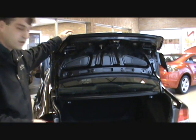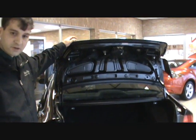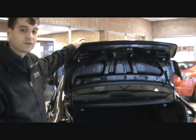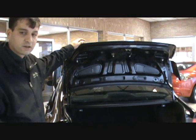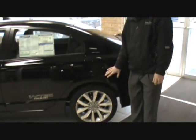We also have 4-wheel independent suspension on this car, unlike some of our competition with a live straight rear axle. It helps with maneuverability, ride characteristics, and handling. Right here on the side of the vehicle, you see very attractive 17-inch tires.